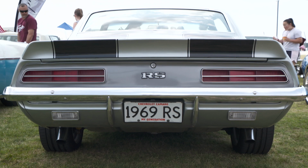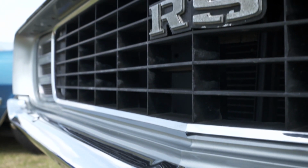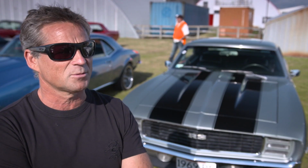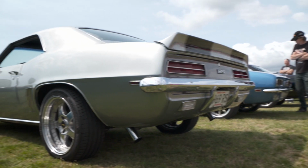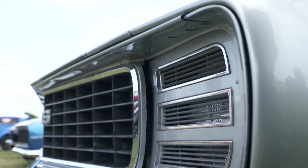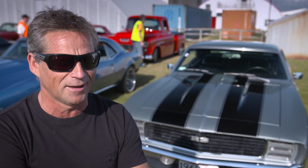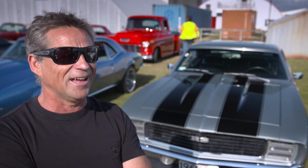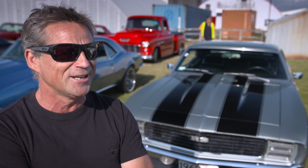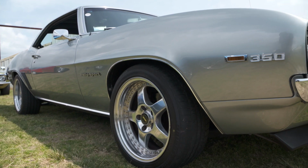When I was about 20, I helped a guy rebuild a 69, and ever since then I've always wanted one, and found this one through a friend, which was brilliant. And Rick's done this one the smart way, buying his dream car with a heap of the hard work already in it. Yeah, that was my goal, because I'm a wood guy. I can make anything out of wood, but not engineering. So yeah, I needed something that was ready to go.